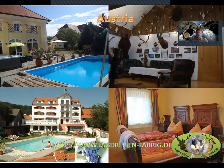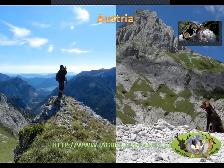For the accommodation, normally we use different kinds of hotels which are close to the area or even in the area. And as you can see here, hotels where you also have your pool and everything, so that you can combine your Austrian holiday for hunting together with a normal vacation with your family, for example. So then let's have a look at what the areas look like.